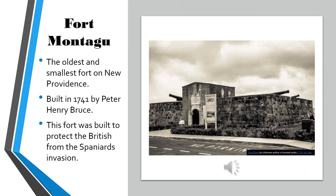Here is the oldest and the smallest fort on New Providence, Fort Montague. It was built back in 1741 by Peter Henry Bruce. This fort was built to protect the British from the Spaniards' invasion, yet they were attacked by the Americans.